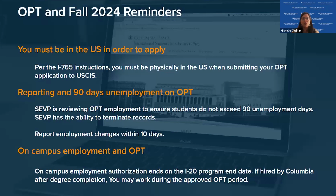If you choose that as your start date, the job that you actually have could start later, right? It could start maybe in March or April. But remember, the time for unemployment days is counting from the start date on the card. So that's very key. So keep that in mind. You cannot have more than 90 days of unemployment time during the total 12 months of your OPT time. And if there are any changes while you are under OPT, you would report that to our office, and everything can be done online. It should be done within 10 days.